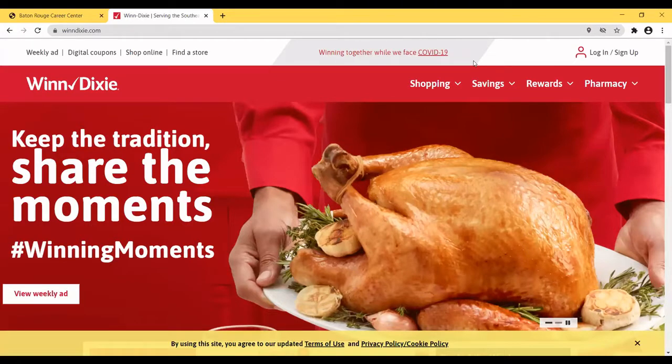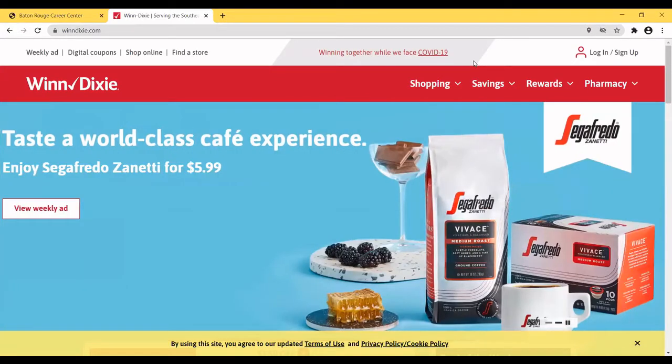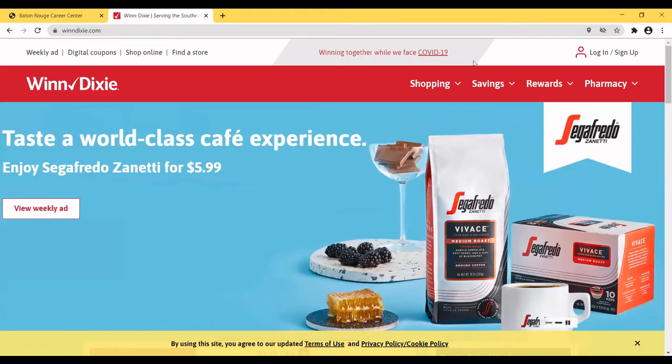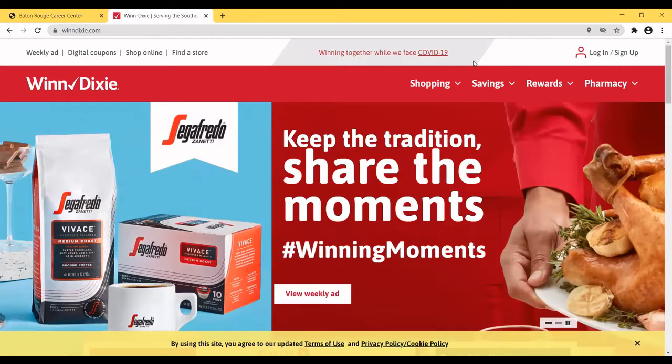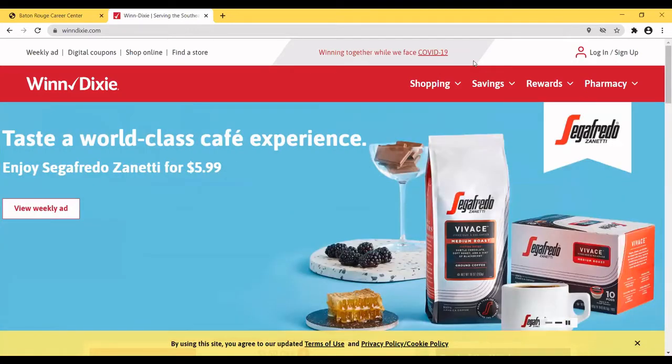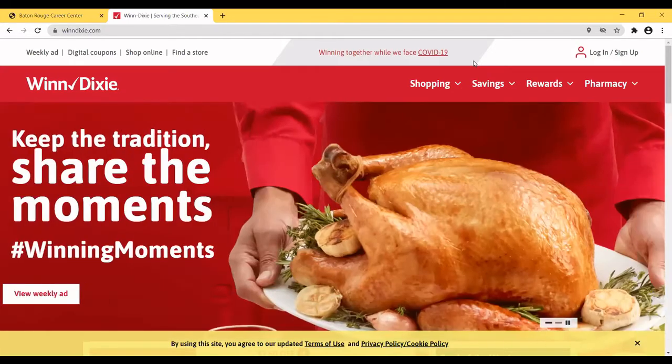Great. Now we reached that site, and the way we did it, we opened up an internet browser. You can use Internet Explorer, you can use Firefox if you have access to that, you can use Google Chrome. Great. And so once you reach that spot, you're going to type in WINNDIXIE.com. And that should bring you to this target spot right here, which is Winn Dixie and this beautiful turkey.